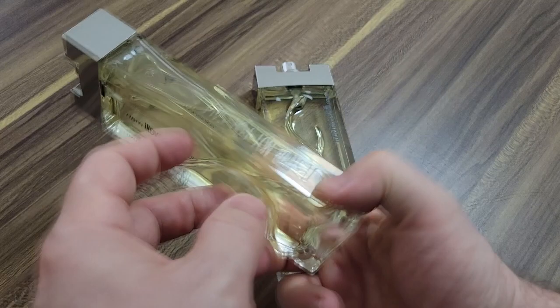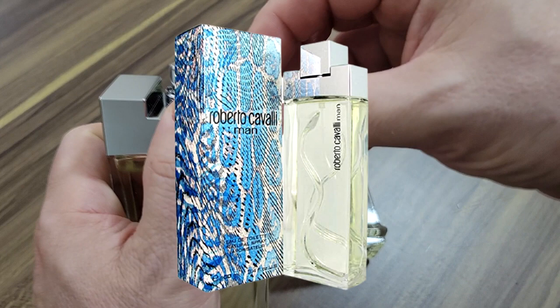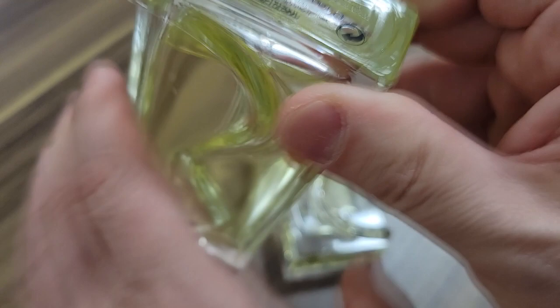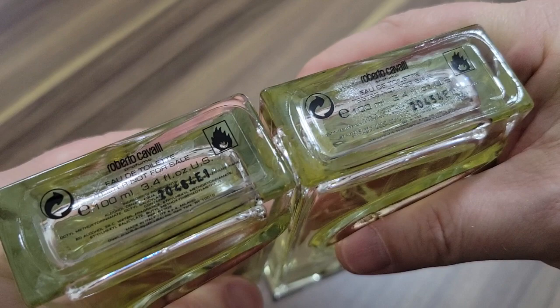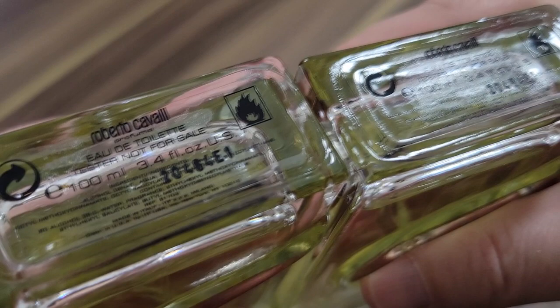I'll show the box. Now these are tester bottles because they're missing the cap. The cap looks just like this. It's like a silver square that snaps over these sprayers. So these are 100 mLs. Let's take a look at the bottom of these. There we go. Batch code 20484. That's not a 3, it's like a backwards 3. E1. There it is. 20484E1.